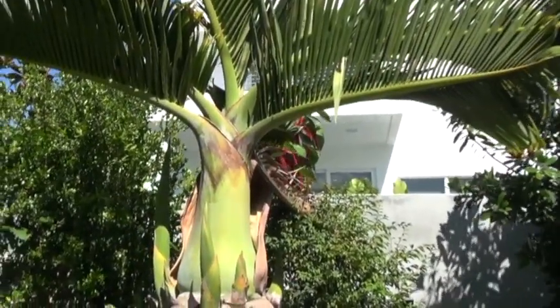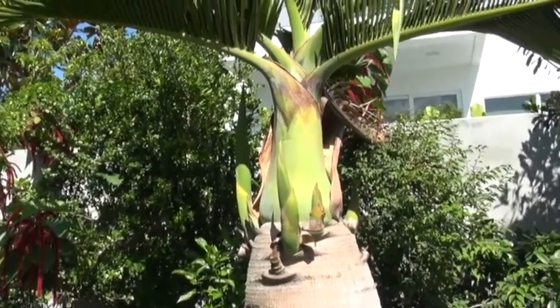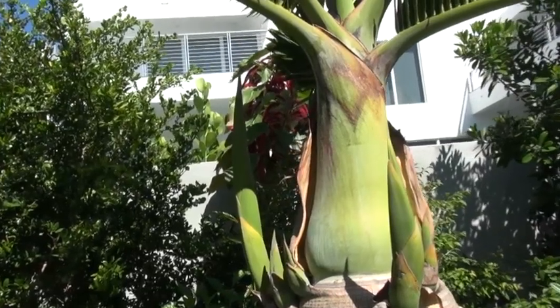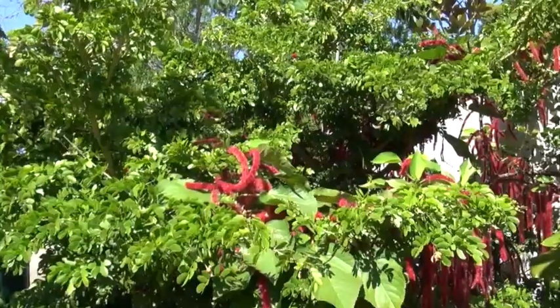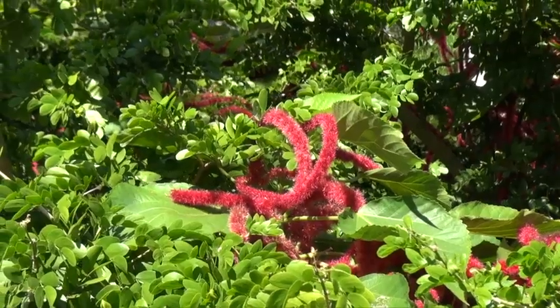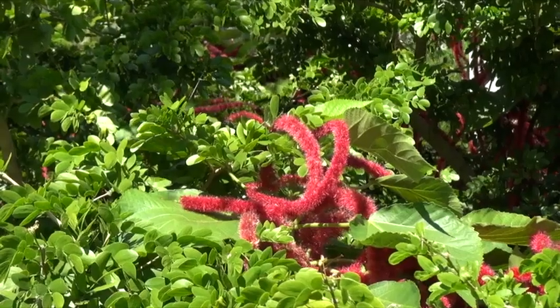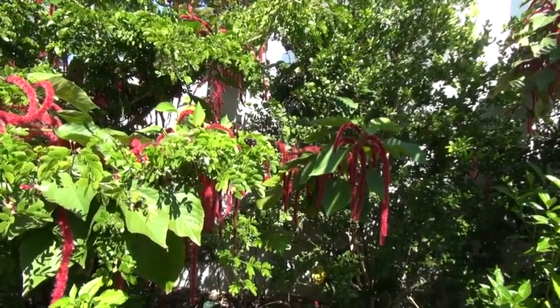It's a bottle palm because it's kind of shaped like a bottle, and those spikes are going to open up into flowers. What color flowers do you know? I think they're going to be white. Do they attract birds? They attract bees. This is called chenille plant or cat's tail, and those are all lots of little flowers. It's a little bit sticky, but all of those things hanging down are full of flowers.